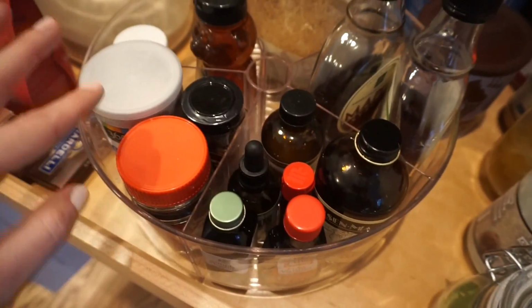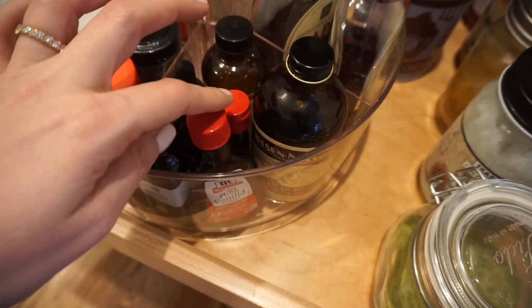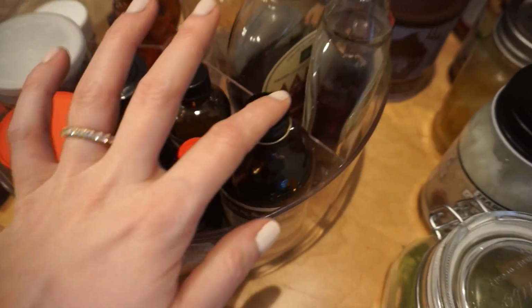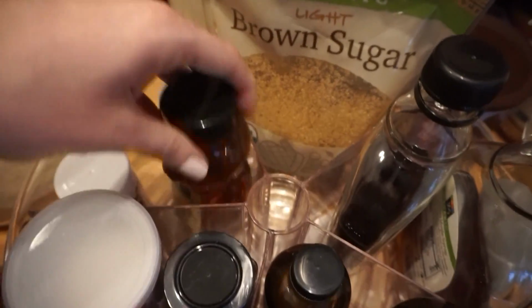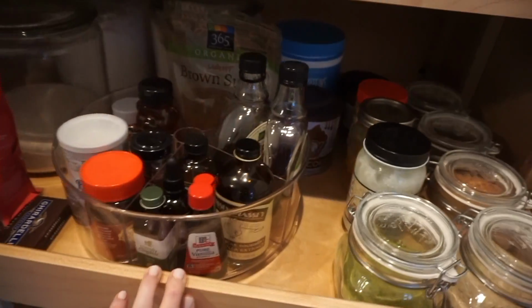And then in here are all of my baking supplies. I have my extracts. That's my favorite vanilla extract. I've talked about that so many times. It's seriously the best. Maple syrup. I have the brown sugar in here, but it's not going to stay. Some more honey, some sprinkles, baking powder, espresso powder, and cinnamon sticks. So that is that drawer.